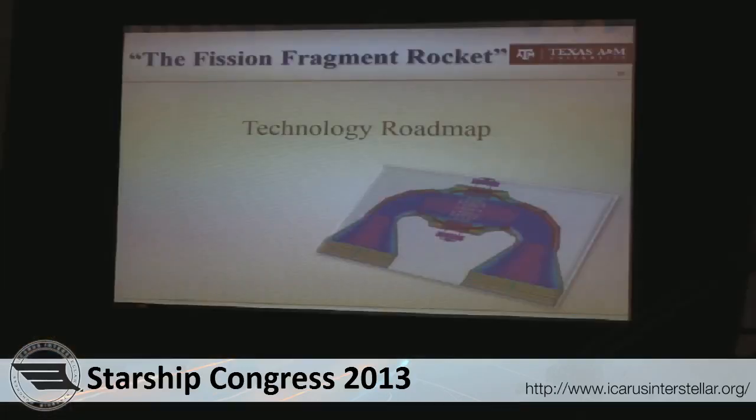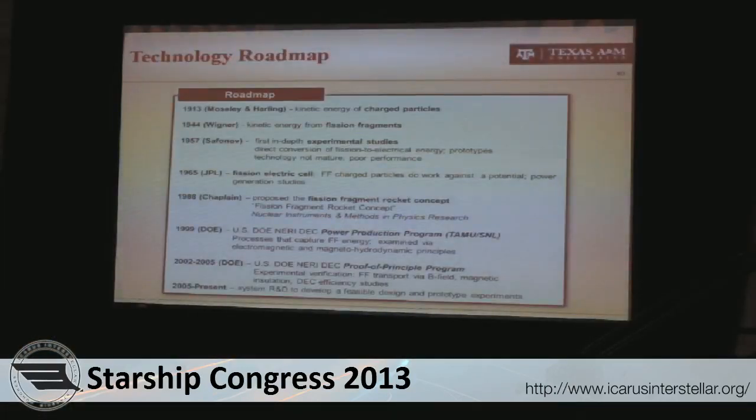So that's this design approach. As far as the technology roadmap, we wanted to combine theoretical developments, reactors, and design work that looks really great on paper. We wanted to provide some experimental support for that. So you will see what we have done to produce a magnetic collimator reactor.